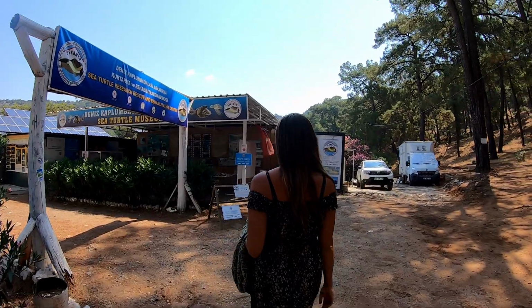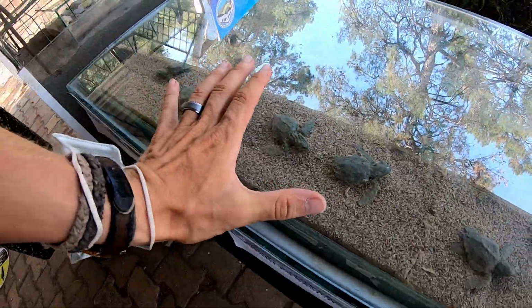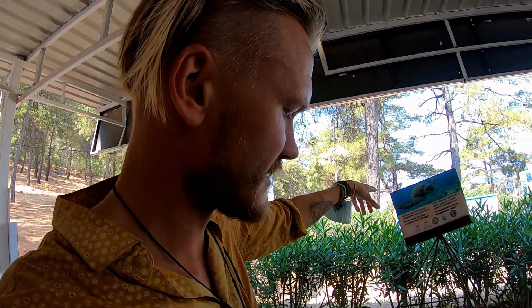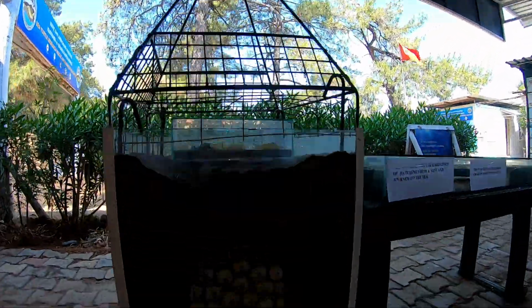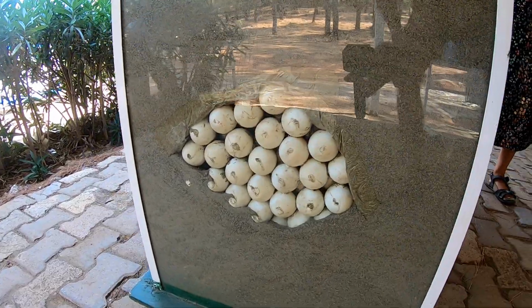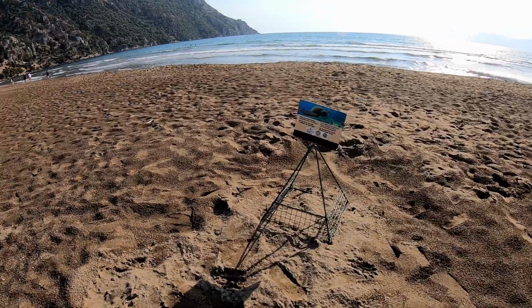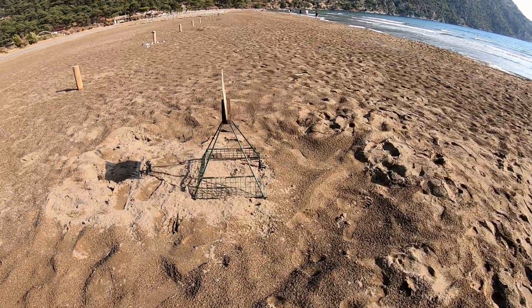And just behind the beach front here, there's a turtle rescue and research center. And we'll try to give them a visit and show you what's going on over there. Those models here, they just show how small the turtles are when they first hatch. And we saw those cages on the beach, and that's why they have put them there. Under the cage there are burrows filled with turtle eggs. That's quite awesome.